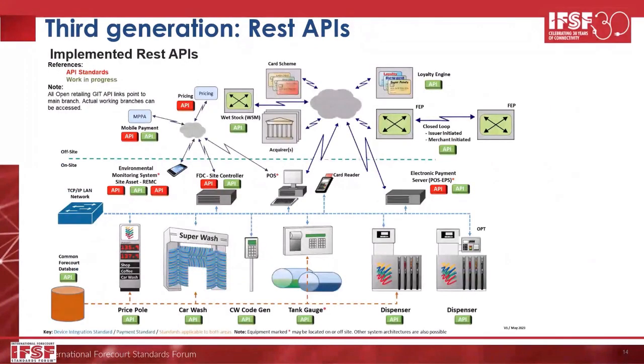Examples of implemented REST APIs can be found in this picture. The ones marked in red represent completed APIs, while the ones marked in green indicate that they are under development, several of them in the Joint Standards Initiative together with Connexus. Some of these APIs were developed by IFSF and can be found within the IFSF website. For example, closed-loop APIs were developed by an IFSF workgroup and were successfully implemented by several members. Others are available in the Open Retailing GitLab repository. This Git repository allows everyone to keep track of the updates in a convenient and common way.